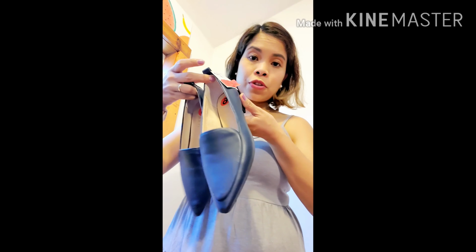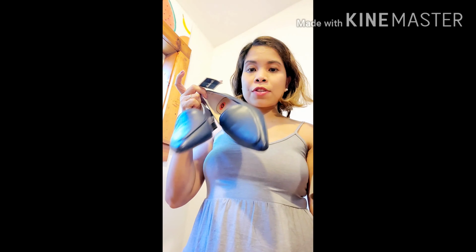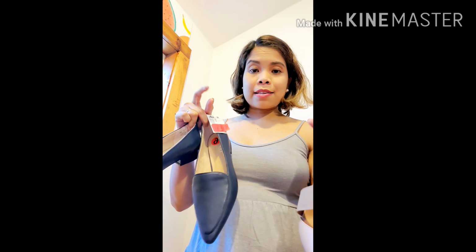Let me know what your thoughts are about these shoes, and of course this one, and tell me what is the best outfit that goes with this and that.